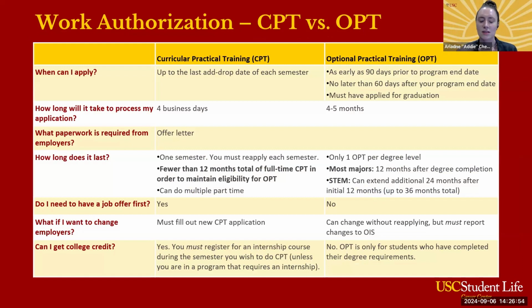Some students, I've heard students say, oh, I don't want to apply too early because then I will use up my OPT time. But honestly, what we've been seeing recently is that it takes a bit longer. So really just apply at that 90-day mark so that hopefully you'll get your EAD card within a short time after you graduate so that you can begin working as soon as possible.